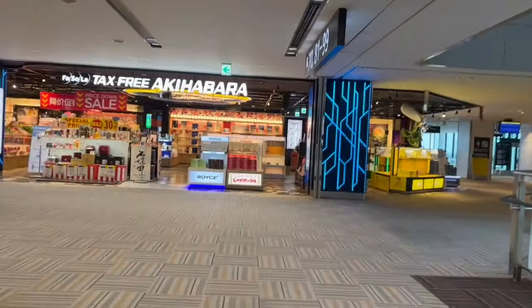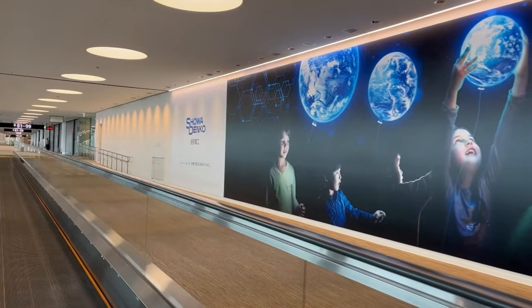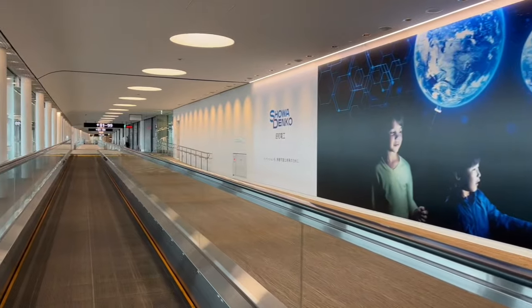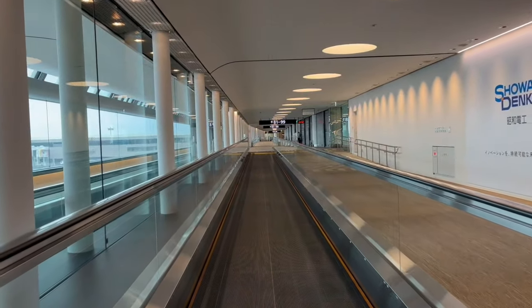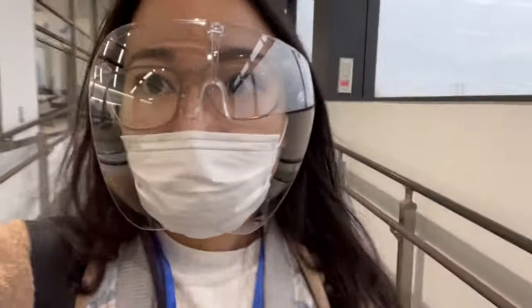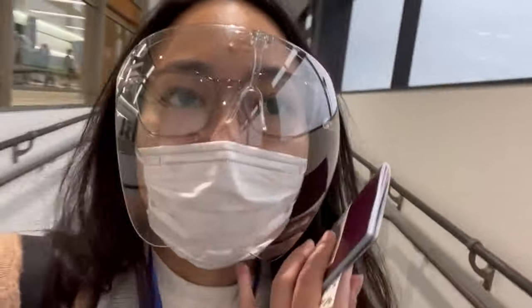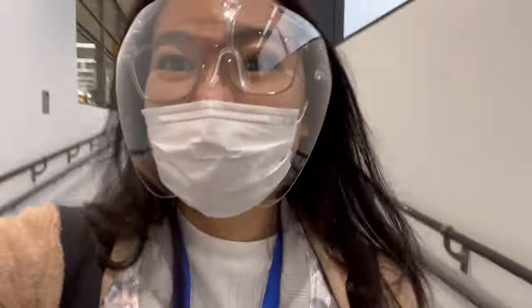And then that's it. After I got my boarding pass and dropped my luggage, I was able to proceed to the boarding area, and I still had an hour. I proceeded to the gate. Also, guys, airlines in the Philippines still require face shields. So make sure that you have a face mask with you and a face shield. Otherwise, you will be denied boarding.